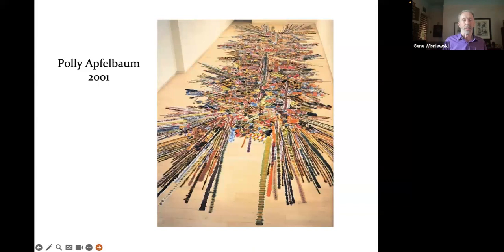This, on the other hand, is called Single Gun Theory. It's a floor installation by Polly Applebaum, and it's made out of hand-dyed fabric. Now, Single Gun Theory refers to the Kennedy assassination, and I think, to my eye, this represents the trajectory of a bullet and an explosion, but it's made out of this very soft, very colorful material, so it's a very weird juxtaposition.